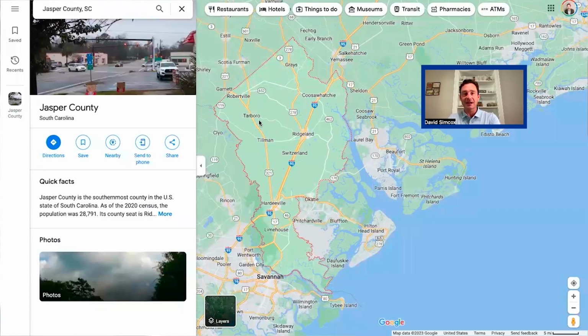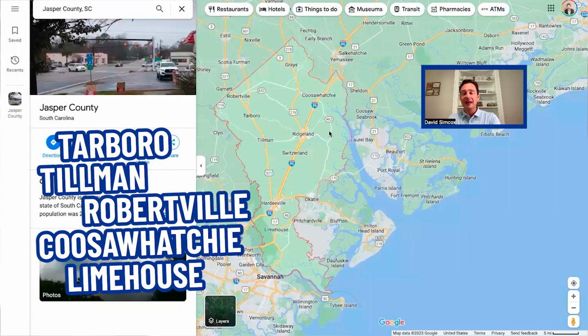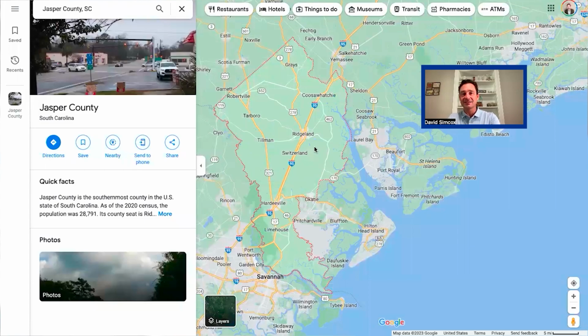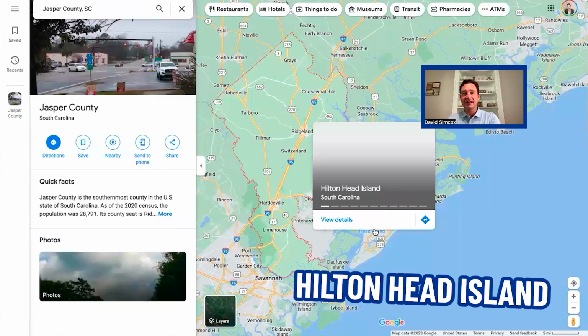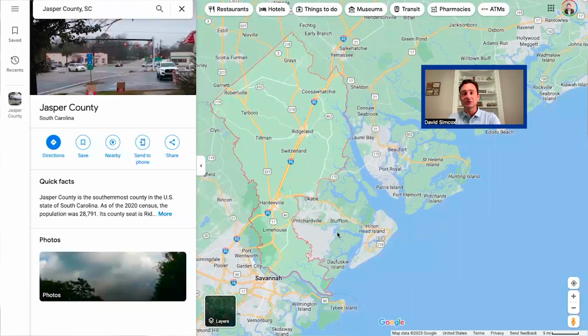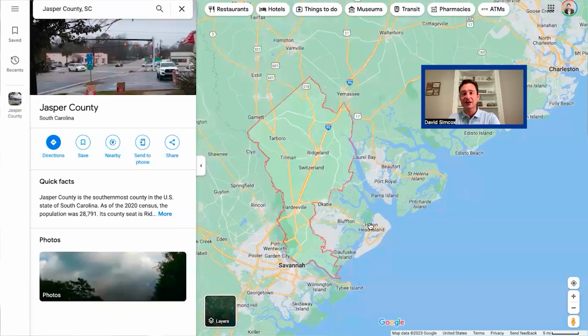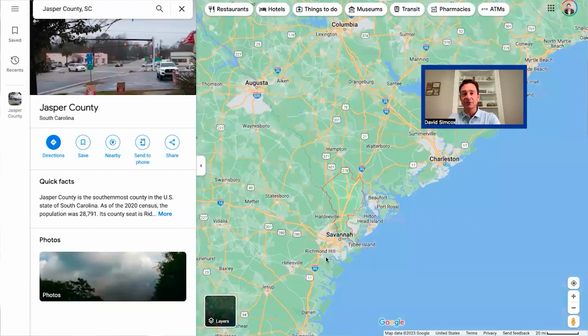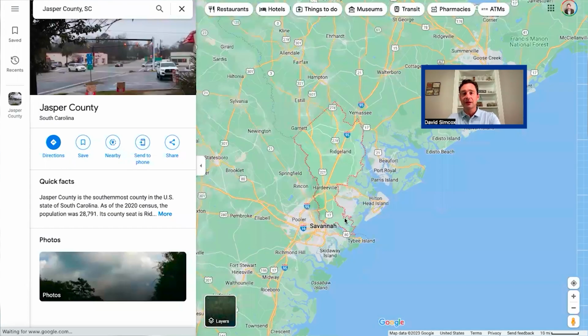And there are some areas out here like Tarboro and Tillman and Robertville and Coosawhatchie and Limehouse. And again, those are not cities, they're kind of unincorporated. But Jasper County is right outside of Bluffton and right outside of Hilton Head Island, South Carolina. So it's really, really close to some of the most popular destinations on the southeast coast here. If you zoom out, you can see it's also very close to Savannah and it's very close to Charleston. So really a really great location.